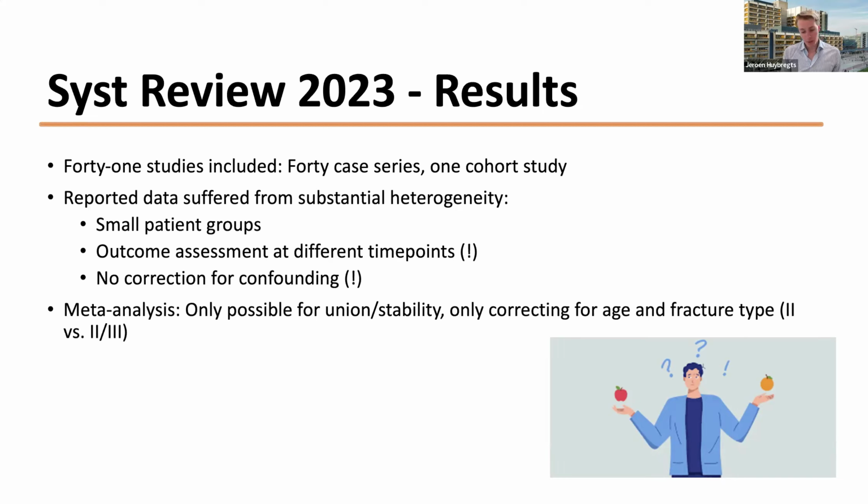But it was not uncommon to compare patients at various points throughout treatment. And you can imagine, if you compare the outcome for one patient at 12 weeks to another patient or a patient group at 52 weeks, of course, you're going to see differences that are not necessarily the result of the treatment, but rather the moment at which you assess these outcomes. And also, typically, there was no correction for confounding variables. So we were only able to do a meta-analysis for the union and stability, and then only to correct for age and fracture type, because those were the only covariates that were sufficiently reported.